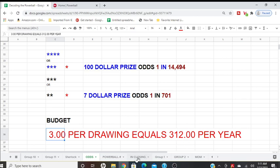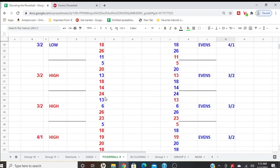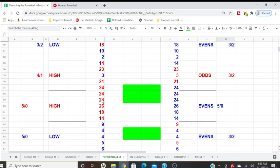Moving on, I do have something for the Powerball number itself. There's 26 red ball numbers in the Powerball lottery. Over here in this column, I just divided the numbers in 2. If you see a blue number, that's low, 1 to 13. If you see a red number, that's high, 14 to 26. Over here in this column, it's odds and evens. If you see a red number, it's odds. If you see a blue number, it's evens. This green mark tells me that the Powerball repeated. You can see that the 24 came up and repeated again.